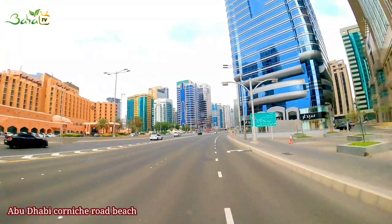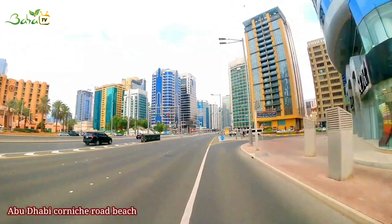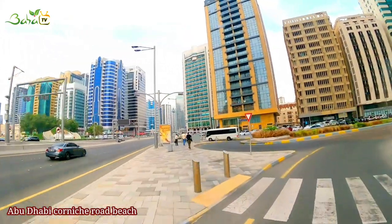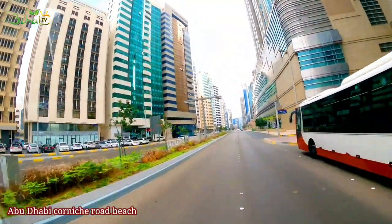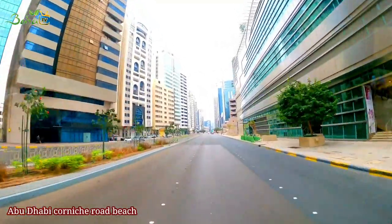Between 2002 and 2004, land was reclaimed from the sea and the Corniche was extended. Some of the earlier landmarks, the volcano fountain and Abu Dhabi clock tower, were demolished in the process. Certain parts of the Corniche have significant deposition of sand, with people using the area as a public beach.